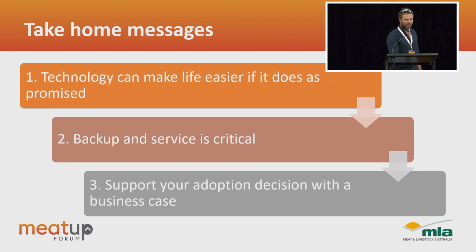Take-home messages. Technology can make life a lot easier. Along the way, we have found quite a few snake oil salesmen, guys that say, yep, we've got this thing that can do this, and ultimately it's a heap of rubbish that doesn't work. There are people out there, unfortunately, like that. We've come across a fair few of them. The only thing I'd say to try and avoid that situation is maybe get testimonials, talk to people who are using that sort of tech on a daily basis, to make that decision before you go and invest, because some of this stuff can be expensive.